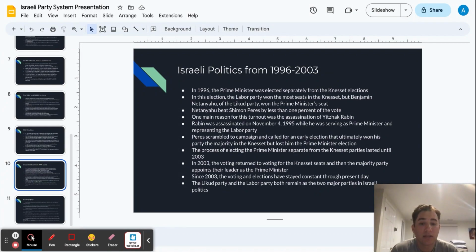The process of electing the Prime Minister separate from the Knesset parties lasted until 2003. In 2003, the voting returned to voting for the Knesset seats, and then the majority party appoints their leader as the Prime Minister. Since 2003, the voting and elections have stayed constant through present day. The Likud Party and the Labor Party both remain as the two major parties in Israeli politics.